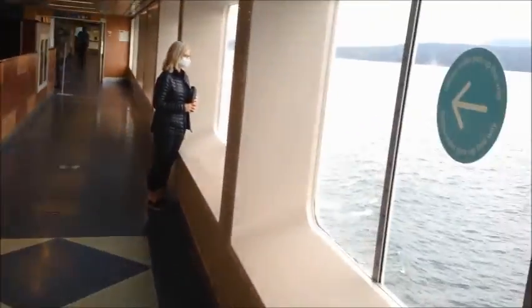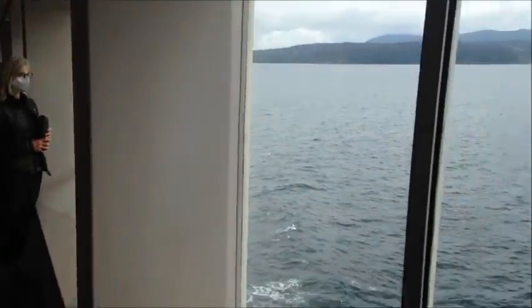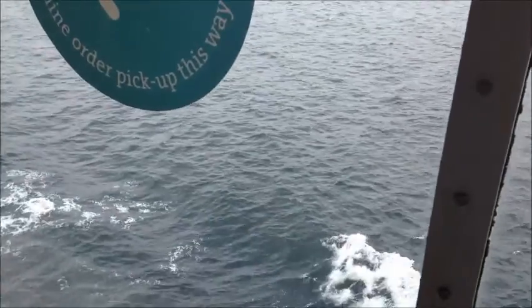It's just after 8 o'clock right now. Actually, it's just after 9. But yeah, this is the first part. Let's go to the very top and see what it looks like. So we're gonna go to the very top of the ship.